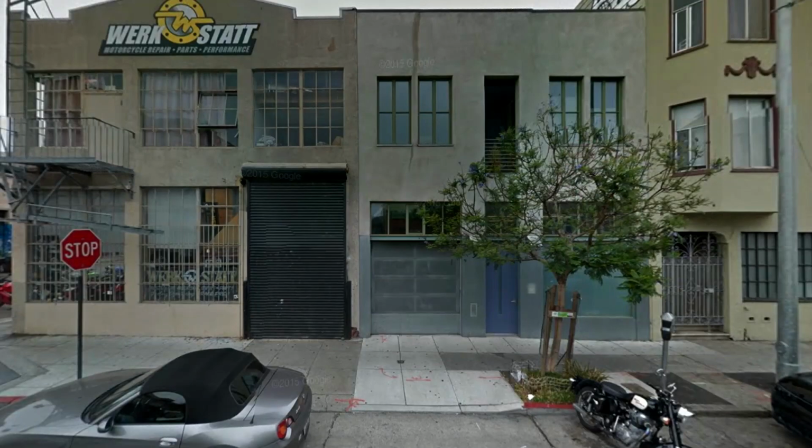And so I go to the address, and it looks super sketchy. It's in the Mission District, if you're wondering. And I don't know what's going on. And I'm like, okay, this is either going to be the coolest thing ever, or I'm about to get murdered.